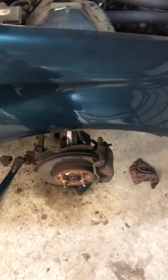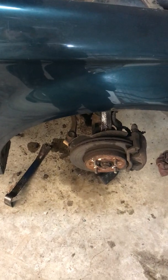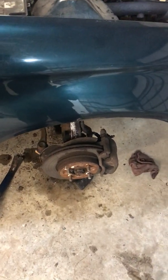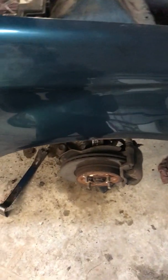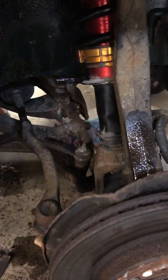As I was taking everything apart with my buddy Kyle, looking at everything else with the suspension system in front and in back, we figured it's going to be a little bit more money obviously, but a lot easier in the long run to pretty much replace everything.